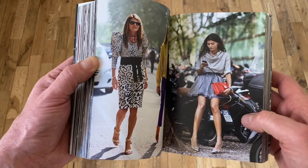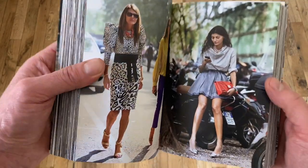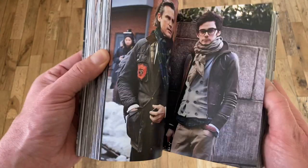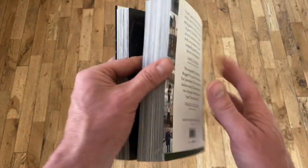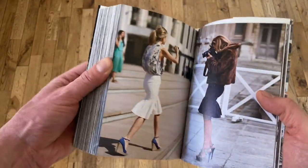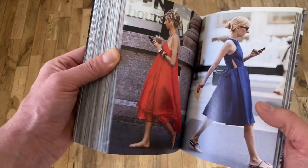Think about props if you're a photographer. So this lady is sitting on the mopeds here, on motorbikes. I think it's a great book, but so I'm going to flick through this quickly and keep quiet and put some music over the top here and you can just take this.